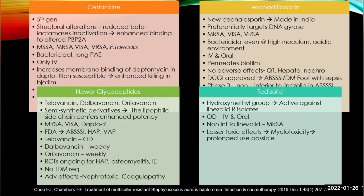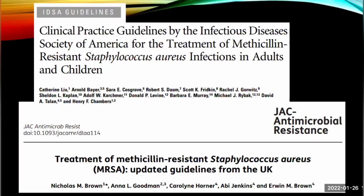Tedizolid, again, is like your linezolid, but with an additional hydroxymethyl group. Hence, it remains active even in isolates which are linezolid resistant. Both IV and oral formulations are available, and it is found to be non-inferior to linezolid. And one important property is that the typical myelotoxicity of linezolid is much lesser in the case of this alternative.